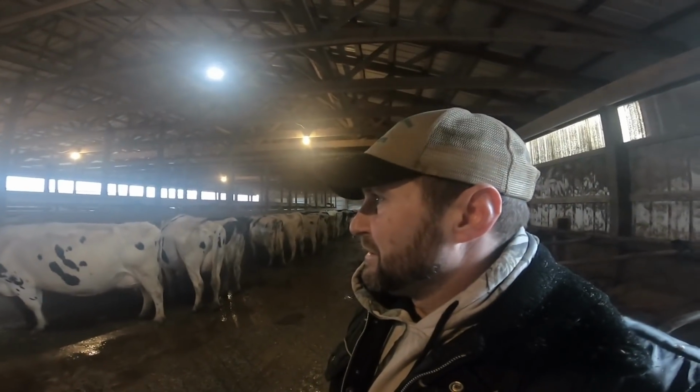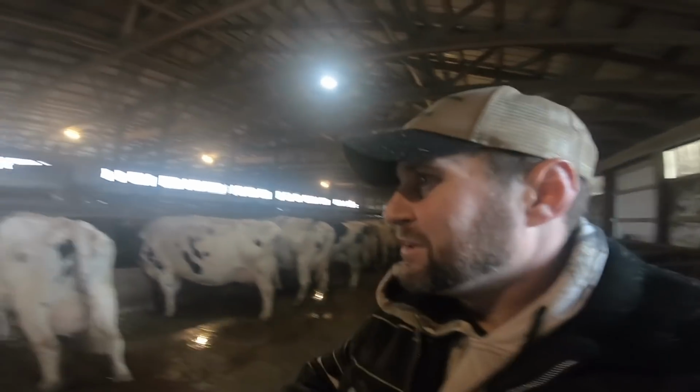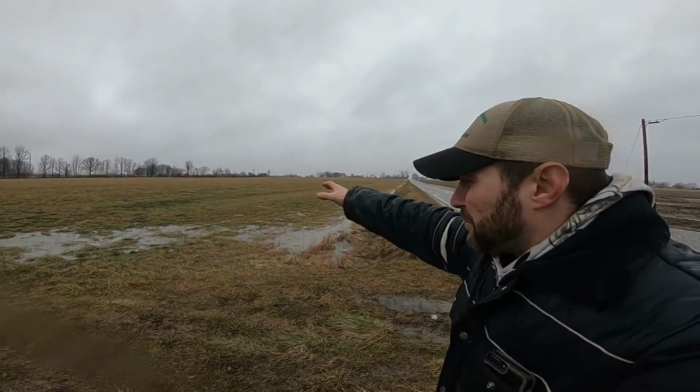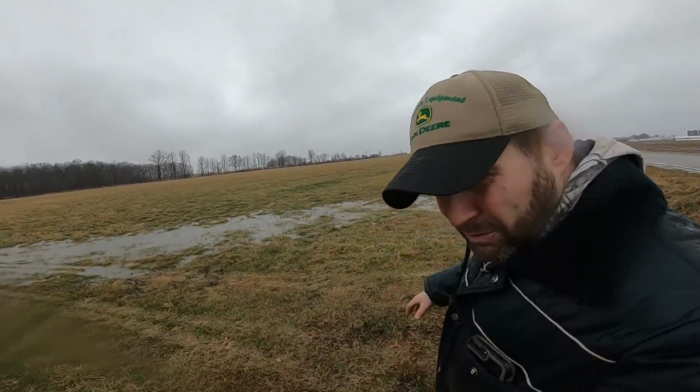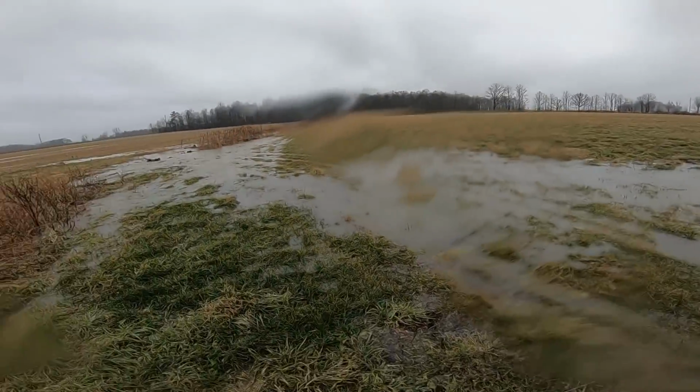Show you how much water we're actually getting, and luckily it's getting away. It's going to end up cooling and flooding for a while, but I think most of it will eventually get away. We'll shut this down and we'll do that. Made it out where some of our fields are tiled, where they come together. But man, it's flooding right over.